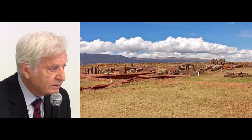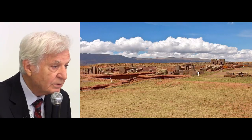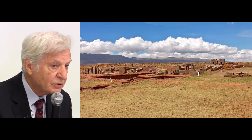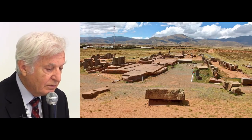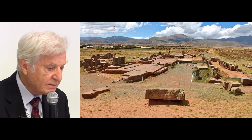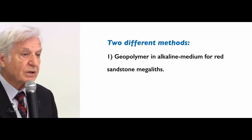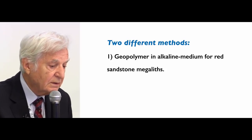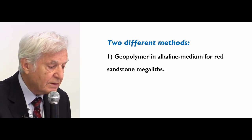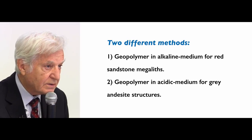When we enter the site, this is what we see. We see no buildings. Everything has fallen apart, and there are not only remains of stone on the ground. And from above, we see the big megaliths, and we discover that we will have on this site, because of our study, the presence of two geopolymer methods: geopolymer in alkaline medium for red sandstone megaliths, and geopolymer in acidic medium for gray andesite structures.